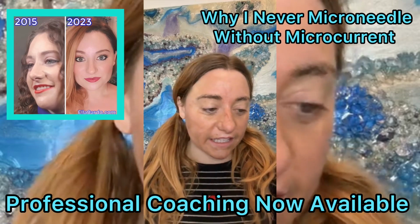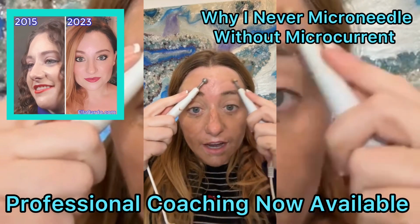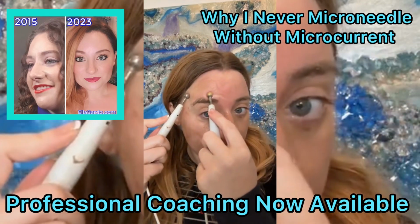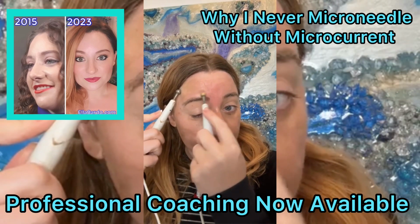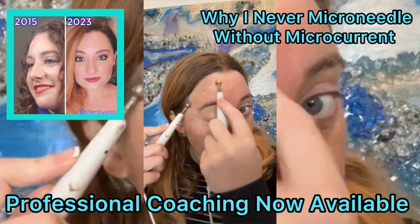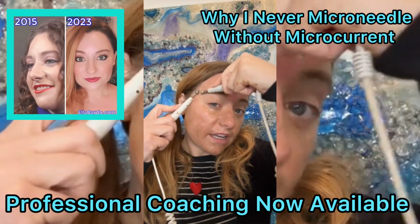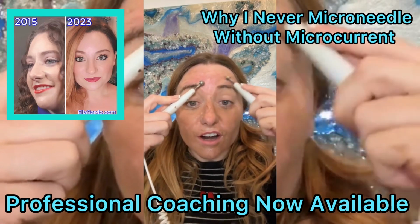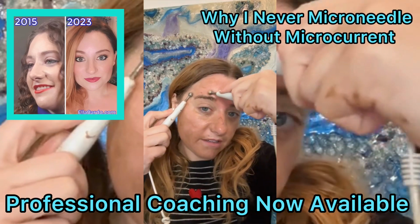So I got this lovely chocolate hydration mask, and I have this on a frequency for inflammation and acne, and no matter what frequency I have it on, the microcurrent is what's going to accelerate healing by 500% by increasing ATP by 500%. And what is ATP? Well, ATP is adenosine triphosphate, and that is what our body uses as a cellular currency to make more cells. It's like our body's money, right?